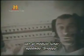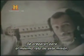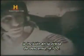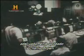The following day, Stafford and Cernan take to the lunar module nicknamed Snoopy. They prepare for the major challenge of this mission, the DOI, Descent Orbit Insertion. Snoopy will separate from the command module, now aptly named Charlie Brown. The undocking takes place out of contact with mission control.